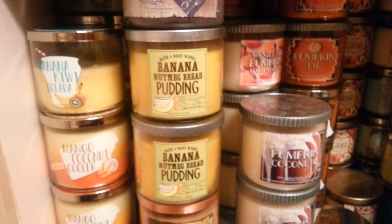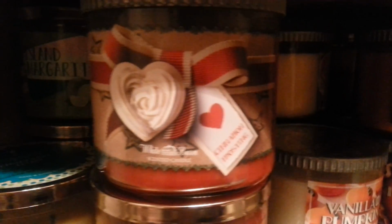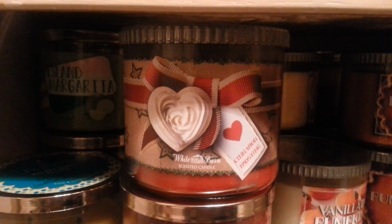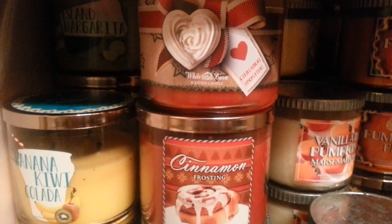Okay, on to the next row. All right, next row. Here on the top is cinnamon frosting, and then I have an older version of cinnamon frosting. I will definitely be burning this one before this one. And yeah, I don't know how to explain this one. It just smells like a Cinnabon.